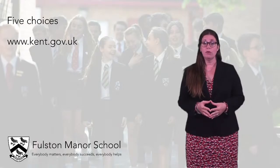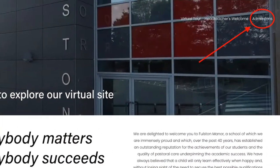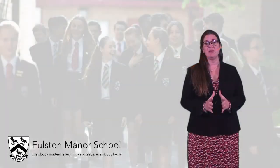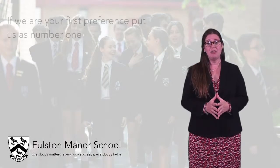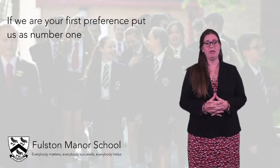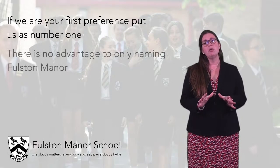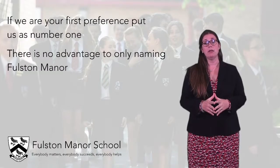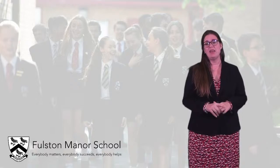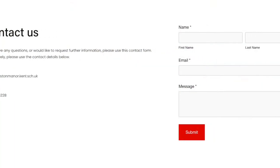We ask you to also complete the registration form on this site to register your interest in a place at Fulston. This is a transparent system of application with no loopholes. If we're your first preference, put us as number one. If we're your fifth, put us as fifth. If you don't like what you see, then don't put us down. There is no advantage to only naming us. If we are full, you will be assigned another school. If anything about the process is at all unclear, please contact us via the contact form at the bottom of this webpage.